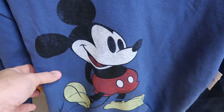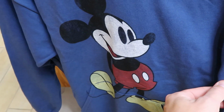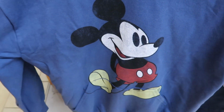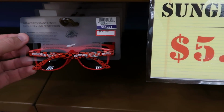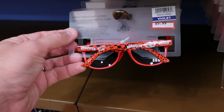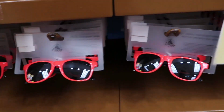For $19.99, I really love this classic Mickey print right here on this hoodie. This was originally $34.99, but how can you go wrong with this? They have a good selection of boys' sunglasses right here for $5.99. They say Roadster on the back and ready. These are really neat actually, for only $6.